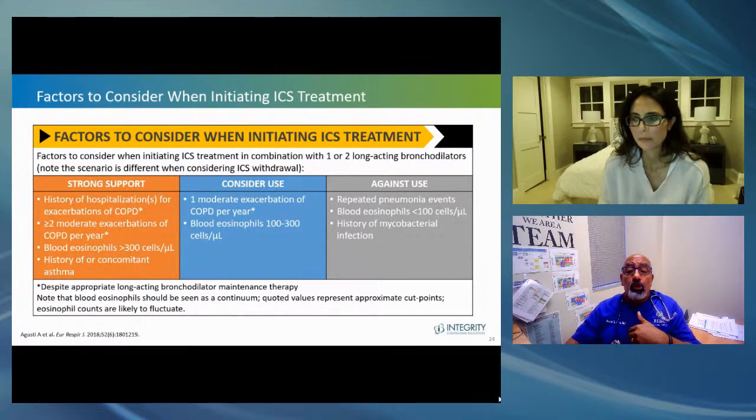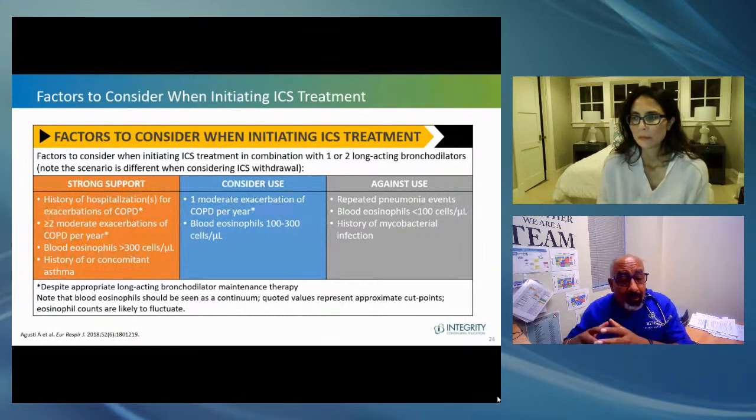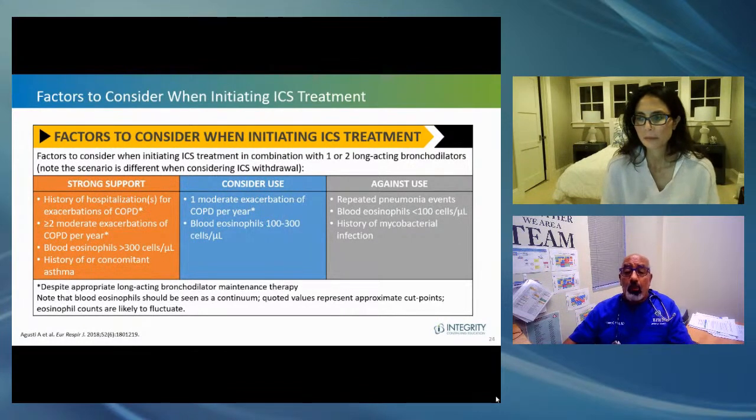So in which patients you may use them, but there's no strong support to do that, is if patients are having fewer exacerbations per year, only one per year, or if the patient has eosinophils that are borderline between 100 and 300 in the blood, then that patient may benefit from it. People that have repeated pneumonias in the past, we should probably not be using ICS, because in some of these patients the ICS may cause pneumonias. Patients that have very low eosinophils, below 100, don't respond very well to inhaled corticosteroids, and obviously people that have mycobacterial infections. Next.